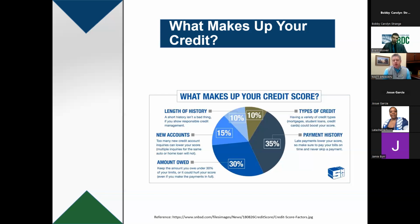Types of credit. So this is mortgages, student loans, credit cards. It's good to have a good blend of these things. So you don't want all credit cards. You don't want all installment loans. You want to have a good blend.